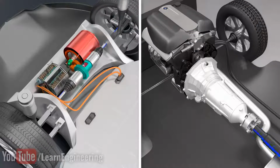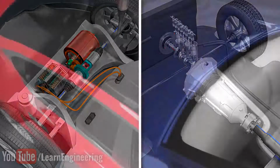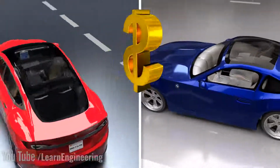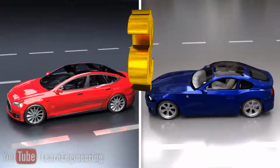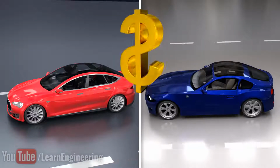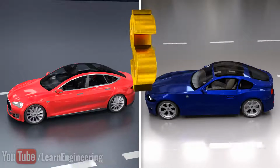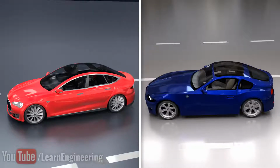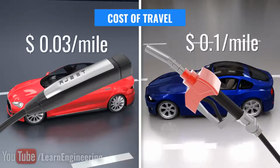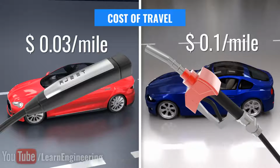Before concluding the video, let's solve the big question: which car is more economical? An electric car is much costlier than an average petrol car. However, to get the full picture, you must also compare the cost required to travel a mile. The calculation based on current U.S. gasoline and electricity prices shows that electric cars are at least 1/3 cheaper compared to petrol cars.